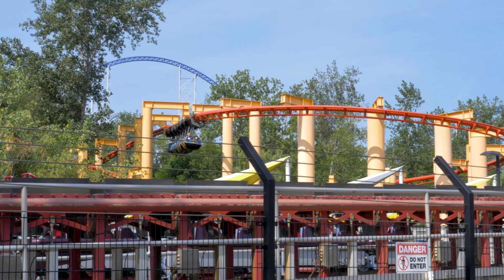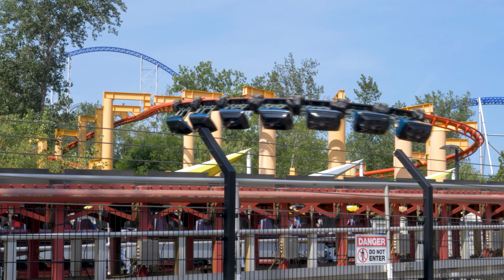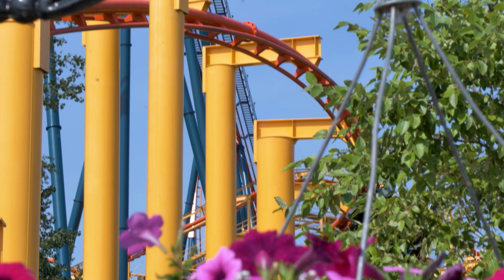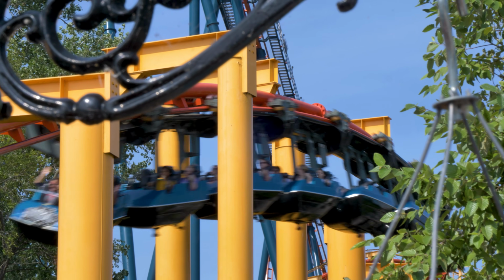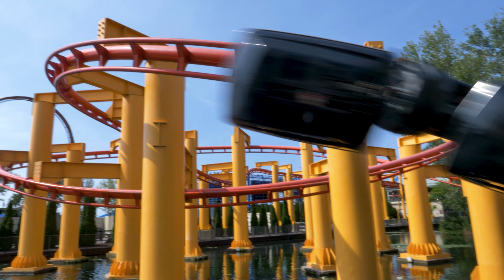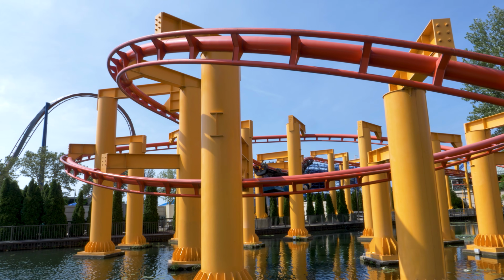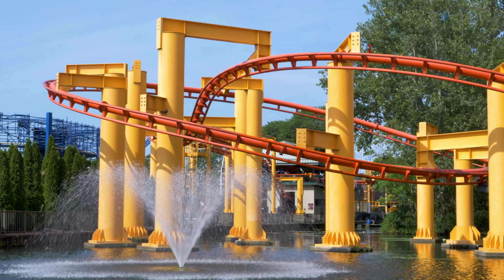This roller coaster does not deliver much in the thrill department, as the first half of the ride is just a bunch of easygoing turns. The real fun doesn't begin until the final helix, but by then, the ride is already starting to wrap things up. The most unique part about the ride is the fact that aside from the end, most of the ride is completely hidden in a clump of trees.